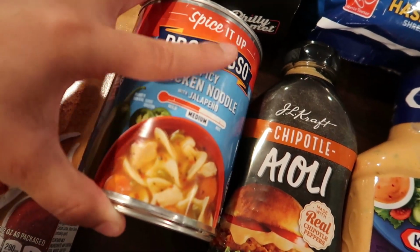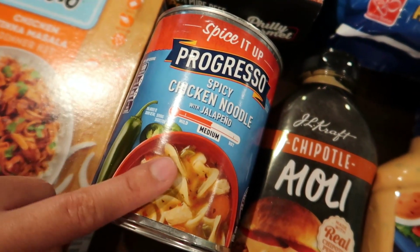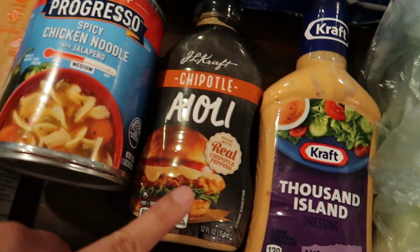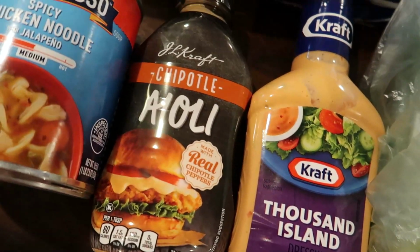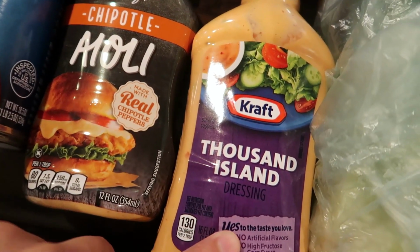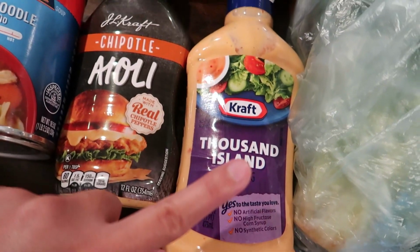I think it will be pretty good, but if I really like it, I might make my own chicken noodle soup and add jalapenos in there. Then I have two different sauces, Thousand Island sauce and chipotle aioli. I probably will put this one on my burgers, and this one is probably for my little brothers, they would like this one better.